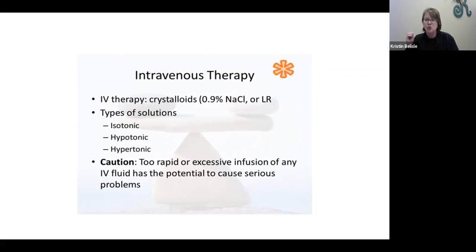Ding, ding, ding, star, star, star, highlight, highlight, highlight, whatever you want to do. Hypotonic solution, no for ICP, increased intracranial pressure. It will cause brain swelling and then cause a shift and can kill your patient, literally. It can cause hypovolemia, and I want you to just think about this.